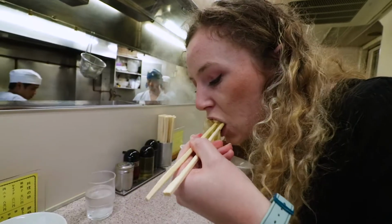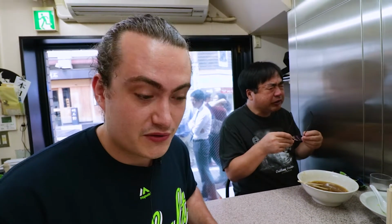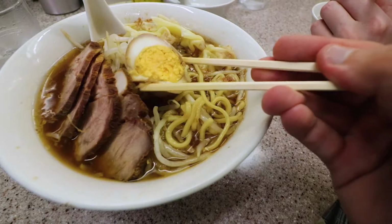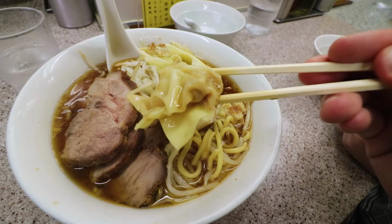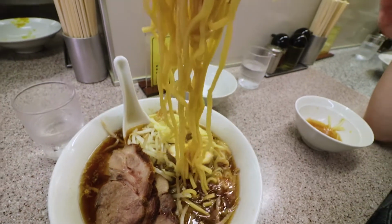So we ordered the roast pork and wonton ramen, and it is incredible. It was 1,000 yen, which is about £7, about $9 US, and wow. You got a big roast pork here, you got the egg, and you got the wontons here, but all the good stuff is all of these beautiful bean sprouts and noodles underneath.